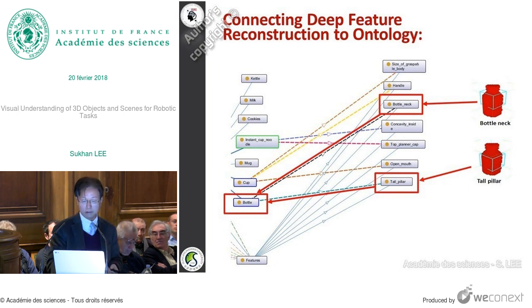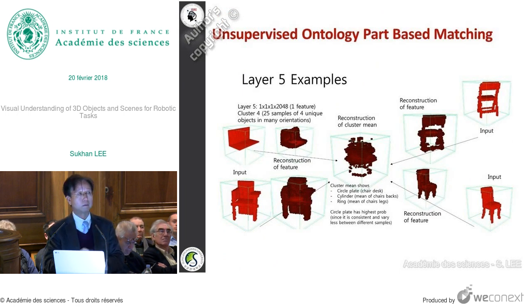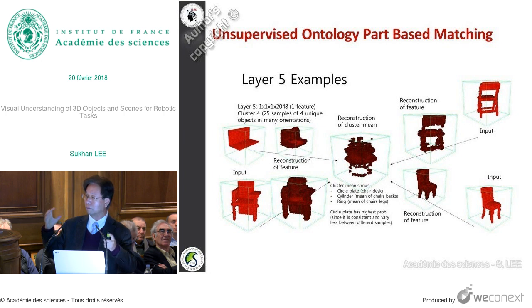Also, as I mentioned, you can reconstruct the cluster mean, then it comes up like this. If you reconstruct this one, then these four are reconstructed. So if we go to the ontology, then all these four objects come out. So you can have what objects are related to this particular blob, the mean average kind of object. So that's also what we know.